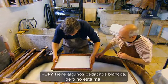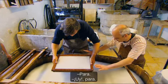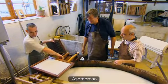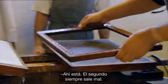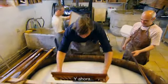It's got a few white bits in, but it's not bad. Some paper for you, Renee. Amazing. And is it ready to take the decal? There it is. It's always the second that goes bad.